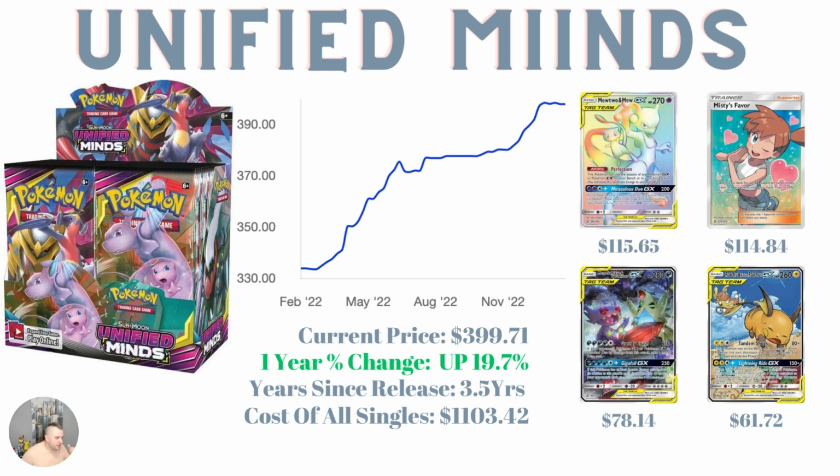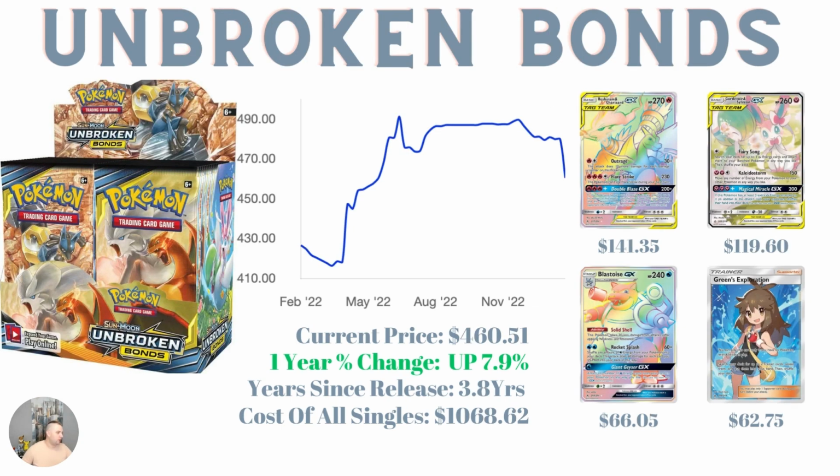Then we have Mega Sableye and Tyranitar GX Tag Team sitting at $78, and the Raichu and Alolan Raichu GX Tag Team, $61.72. So not as many big cards as Cosmic Eclipse, but still a nice set. There's quite a few good cards in Unified Minds. Unbroken Bonds is next. It came out on the 3rd of May, 2019. Currently sitting at $460.51. Up 7.9% over the last year, but it has, as you can see, taken a little bit of a drop off just recently. So down a little bit, but still a nice set.